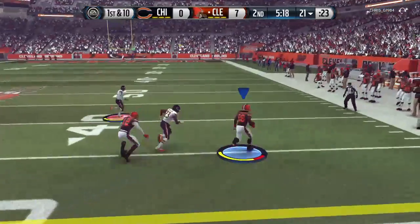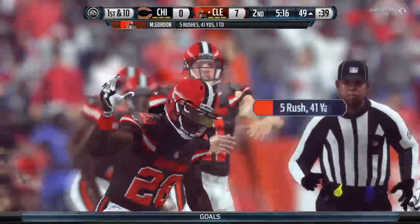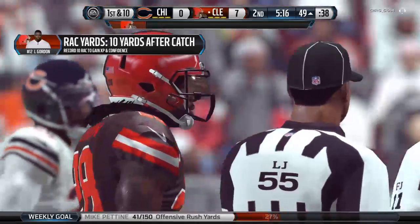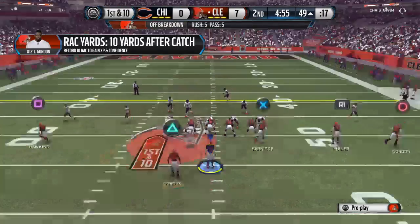Now cutting to the right side, looking for some open space. And now he'll dip out of bounds. Good run that time. It results in a 1st down, and it moves those chains on the sideline. Keep those chains moving. Tire that defense out.